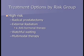When we move to high-risk disease, you'll notice that brachytherapy or putting seeds in the prostate has dropped out. And at the bottom, we have a term called multimodal therapy. That just means sometimes we combine treatments like surgery and radiation for high-risk disease.